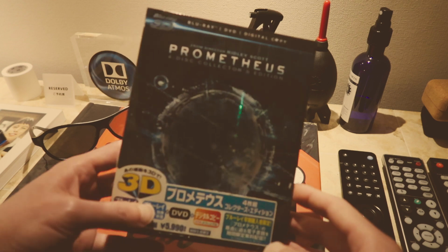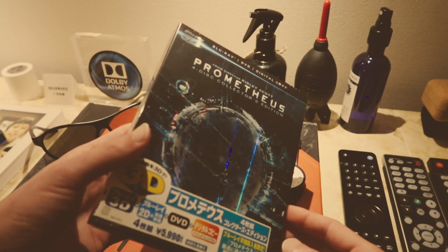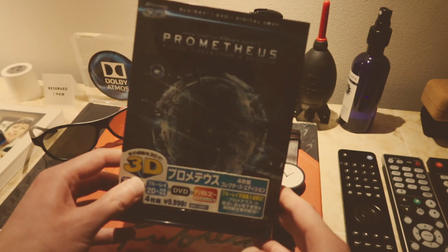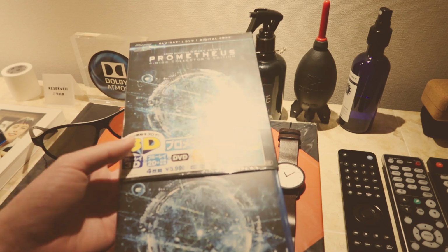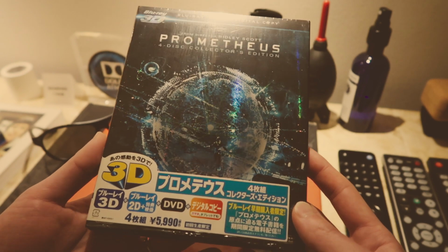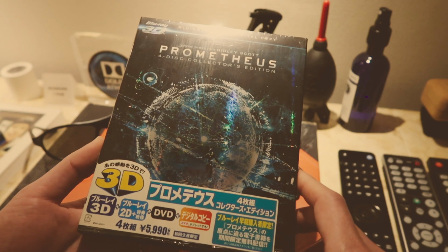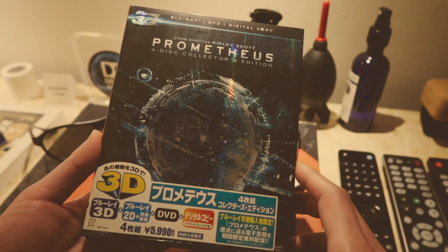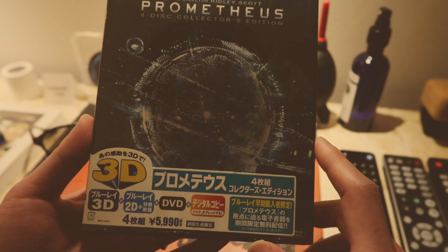And coming in at number 2 is Prometheus. Now, this is another controversial film, but I loved it. I went nuts when I saw this. Okay, so talking about 3D on this one. This one is shot in native 3D, so again, with 2 cameras side by side. So it's not a post conversion. So it's very natural looking 3D.